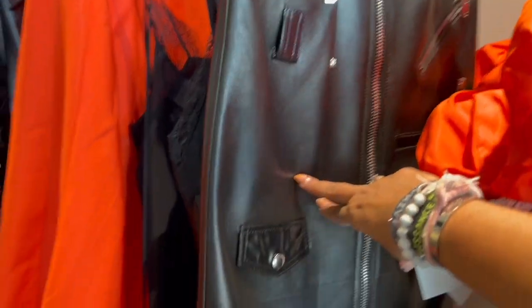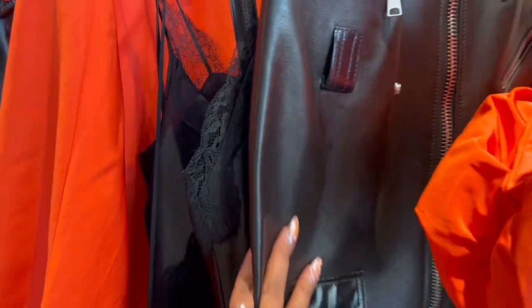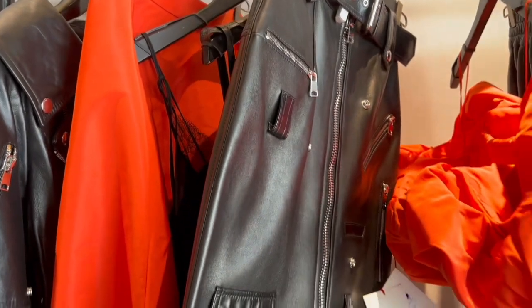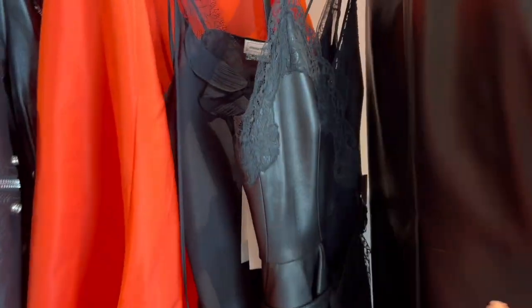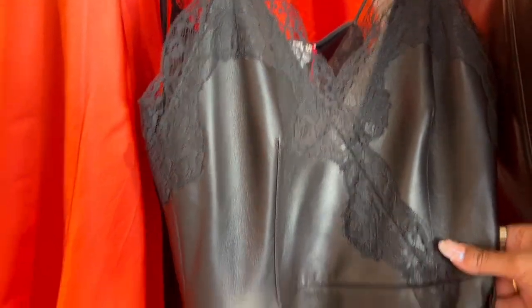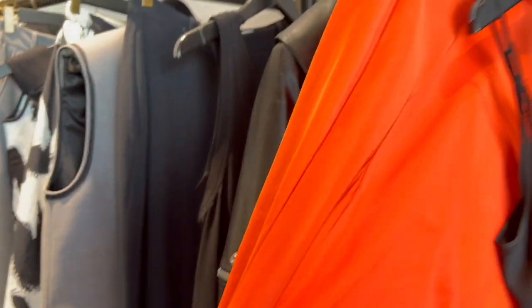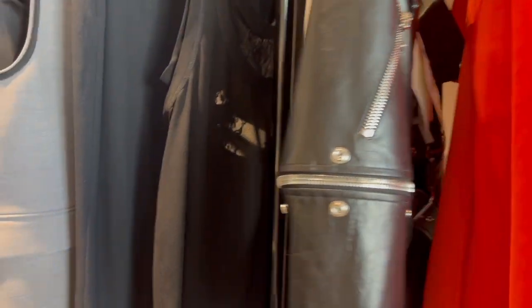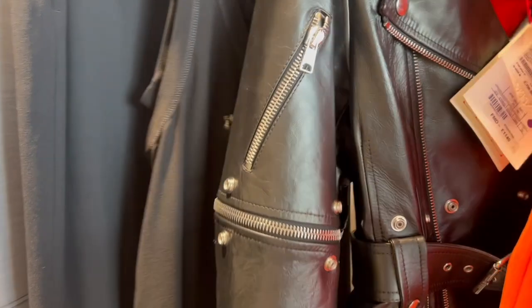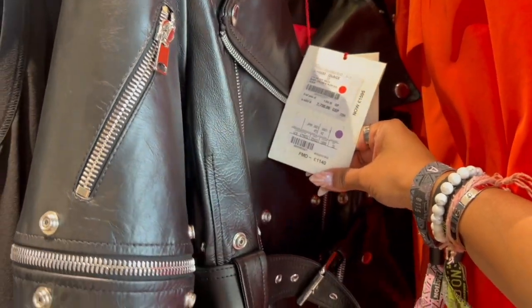Lots of leather today. Love leather, even in the summer. This is beautiful. Pencil skirt. Have a look in detail, guys. What do we think? Oh, and then you've got the dress with black on black. Look at that. Then a red dirndl skirt. Leather jackets, 2,730 for a good old biker. You can't go wrong with a McQueen biker.